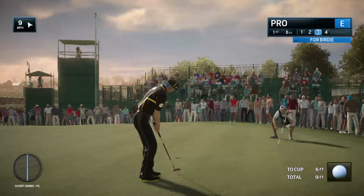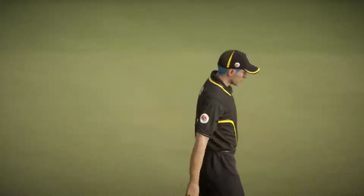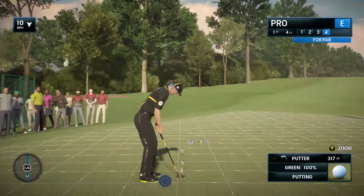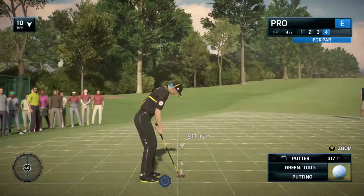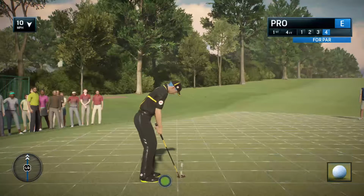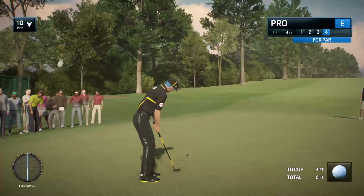Oh, how did that miss? Are you kidding me? I mean, that one was dead center. So a tester from 4 feet. That's a poor putt to start.